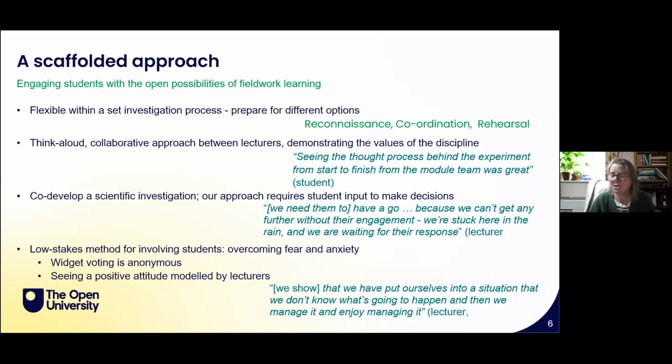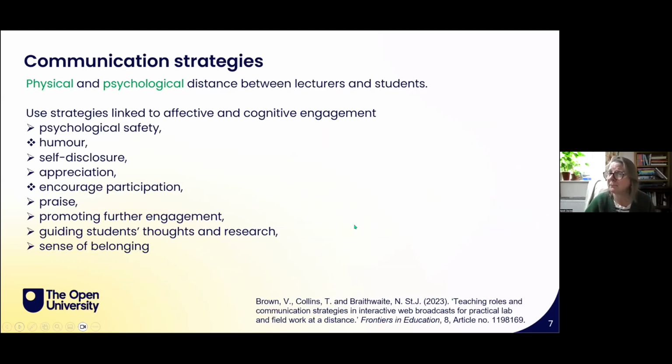So sometimes we put ourselves in a situation where things might not have quite worked out. We're not quite sure what we're doing. But we demonstrate that we can cope with that. That's fine. It's okay to be a little bit unsure, to have time to think, to come up with an answer. You don't always have an answer right there with you, but that's just absolutely okay.